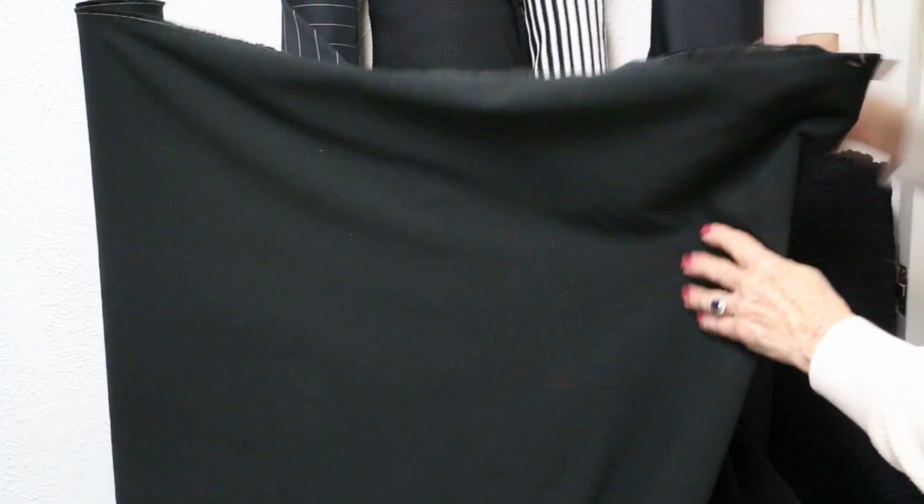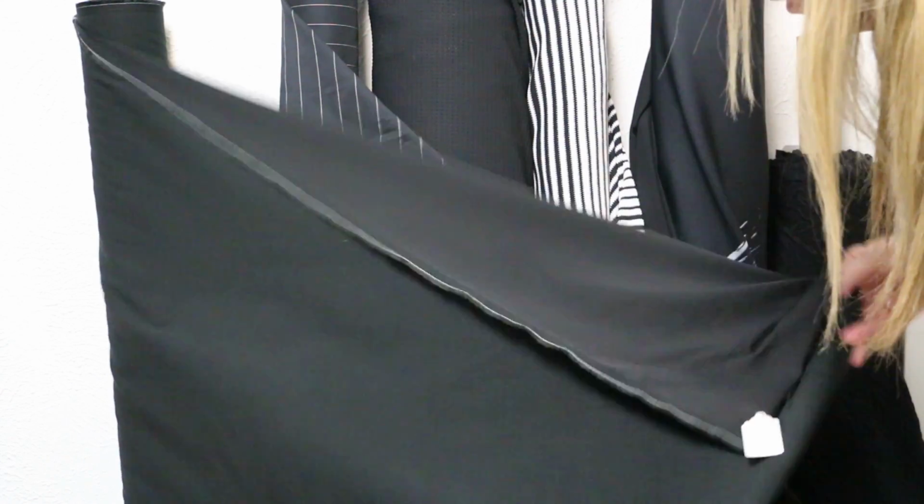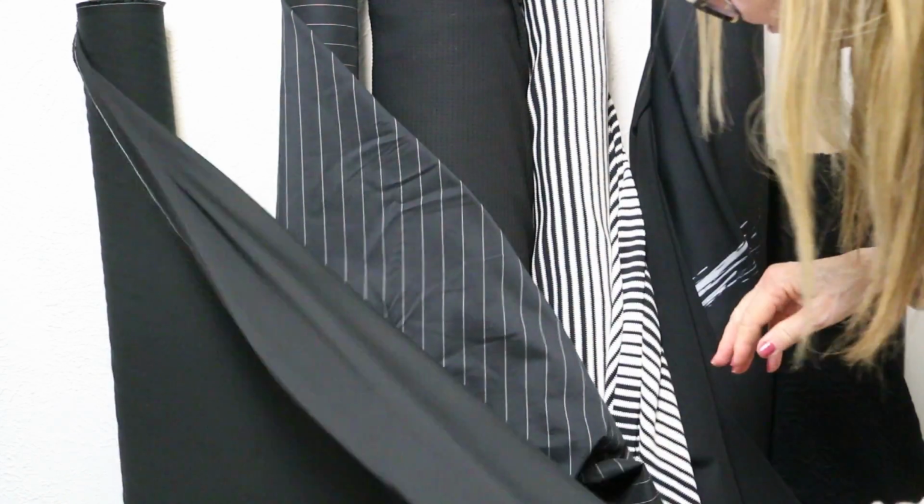It's a stretch woven. It feels like a suede. It's beautiful. It's got a little bit of sheen on one side. It's 100% cotton. Again, $9.99 is ridiculous, but anyway, just for you guys, you're off to the new year.